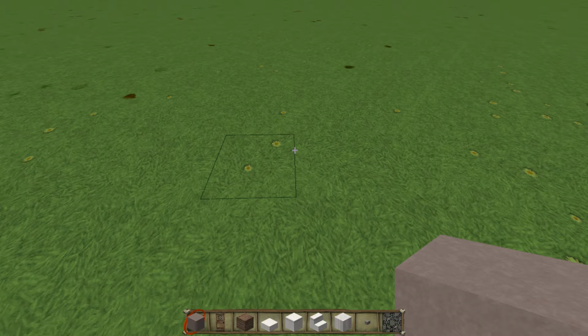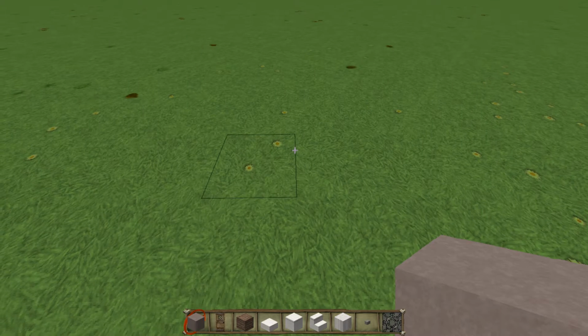Again, choose what you want. Like with every build, the first thing you want to be doing is putting out your template for your floor, just so you've got something to work from. You don't necessarily have to stick with it, but at least you've got something to start with.